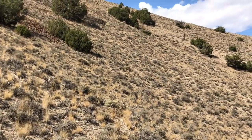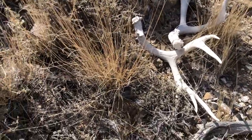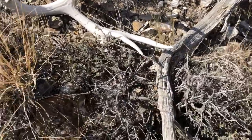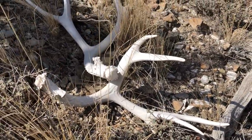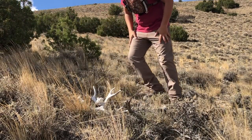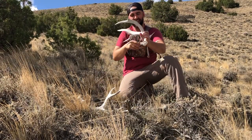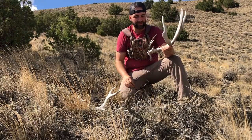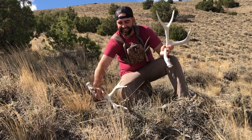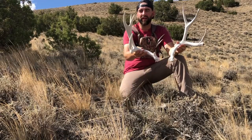Oh yeah, I glassed him from up there. I thought it was part of this stick that I saw in white, but that's just deceiving from over there. But how cool is that? All right, what a sweet freaking find. Heck yeah, he's broken off here on his main beam. Last year's sheds, and then look, check out this side. Heck yeah. That's a sweet buck.